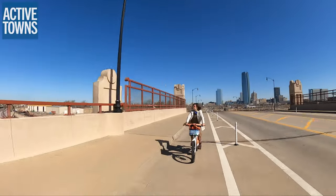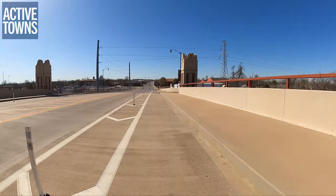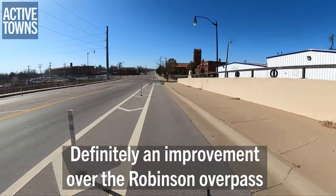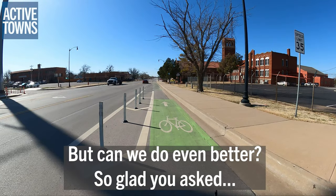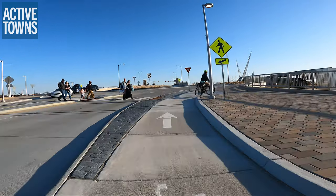Here's looking back at Sarah and the downtown, and a quick look and listen to I-40. Notice how this is definitely an improvement over what we saw and felt over on Robinson. But can we do even better? Well, I'm so glad you asked. Remember how I said Sean had a surprise for us? Well, let's go back over to the Robinson Avenue roundabout and check it out.